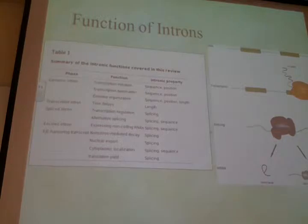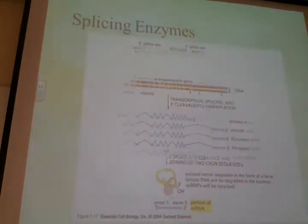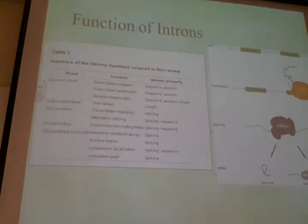So they really don't seem to be just these sections of DNA that don't code for anything and just sit around. They seem to have other functions that are important to the whole idea of gene expression. So no longer can we think about them as just useless stretches of nucleotides that we simply cut out, and they never have any other role to play. People have now been finding specific functions for them.